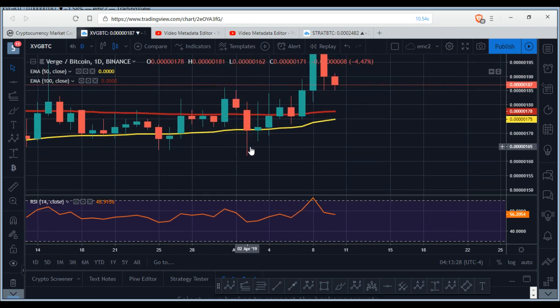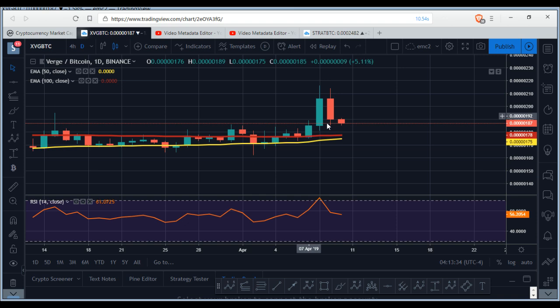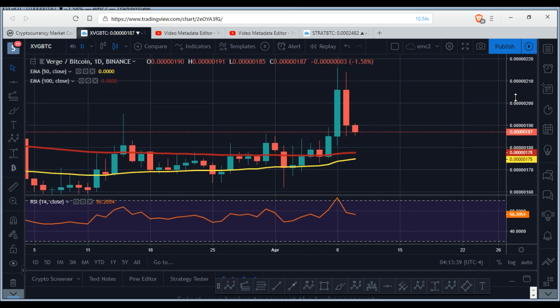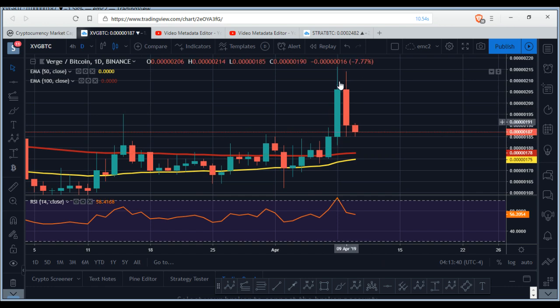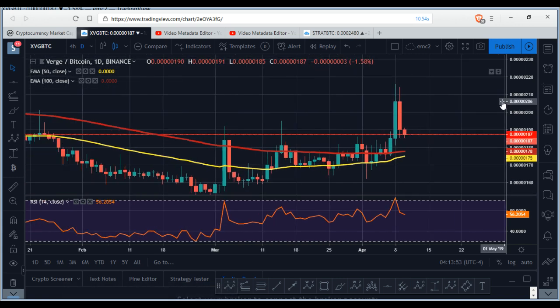So on the first, you got a big sell-off, a sideways correction, and it got back to this area. Then look at what happened: a big move to the upside, but coming back to retest it. So Verge is pretty bullish, even though we got big selling pressure. Let's see if Verge is going to get support from this area. I don't want to see Verge coming back down to this area for a 50 EMA. I do not want to see Verge do that.